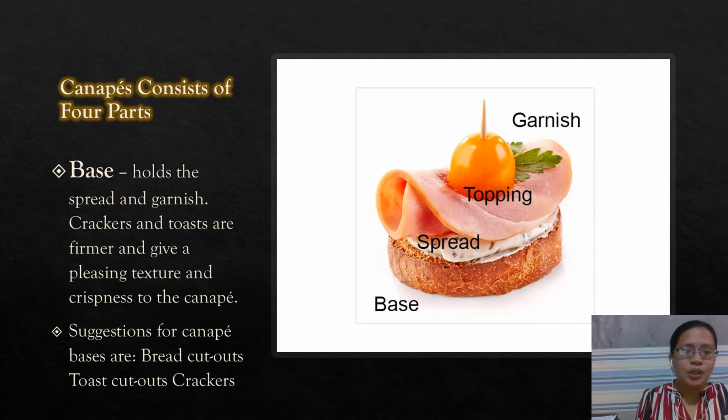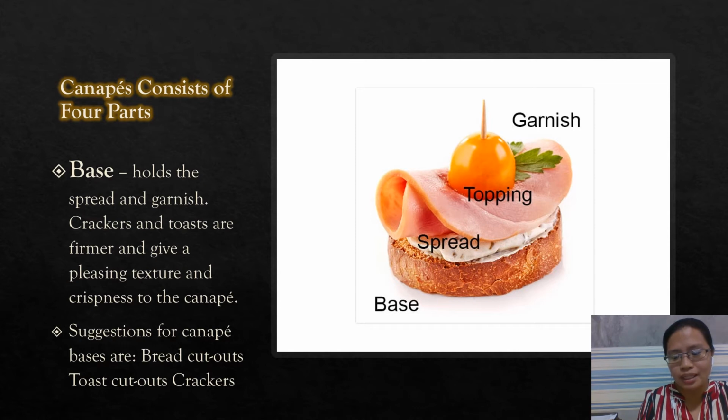Ayan. So, I want you to know the different parts of canape kasi gagawa din tayo ng canape. First part is the base. It holds the spread and garnish. Crackers and toast are firmer and give a pleasing texture and crispness to the canape. Suggestions for canape bases are bread cutouts, toast cutouts, and crackers. Ayan. So, yung base, ito po siya. Okay, yung nasa babang part. Wherein, dito nyo ilalagay ang mga fillings na gagamitin ninyo. Kailangan meron kayong base. Yan. So, yung pinakailalim. Okay po.